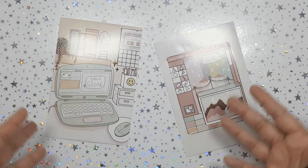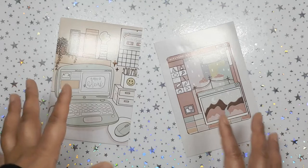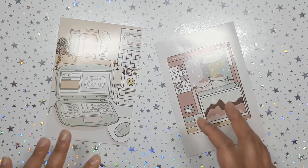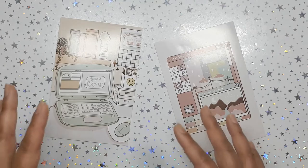So we're gonna start with basically why I subbed to it. This is me coming back to the babe box after so many months. And honestly, it was the stencils that got me. I've been really into art journaling, bullet journaling. I have been doing a lot of art collaging, and I really loved everything.